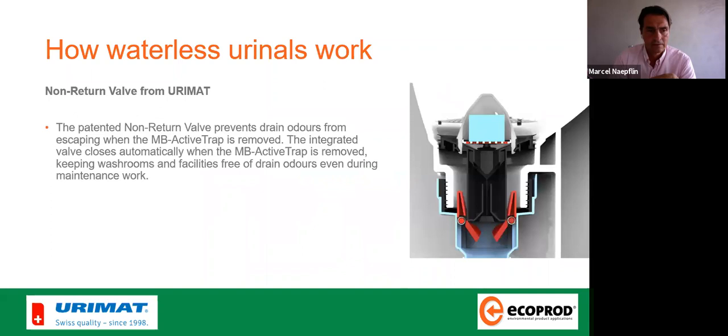We also have developed a system which makes the maintenance easier for the operators. So we launched a non-return valve about 2 years ago. The patented non-return valve prevents drain odors from escaping when the MB active trap is removed. So the integrated valve closes automatically when the MB active trap is removed, keeping washrooms and facilities free of drain odors, even during maintenance work.